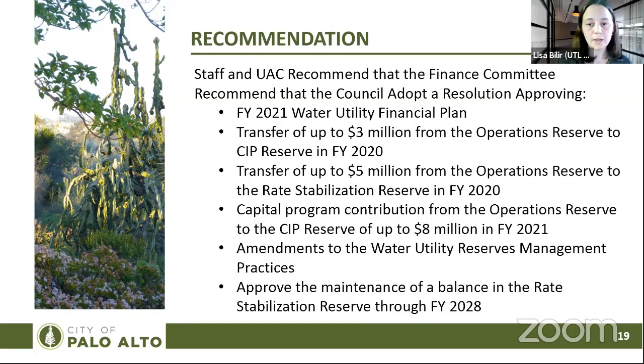And then there's a transfer of $5 million from the Operations Reserve to the Rate Stabilization Reserve. This is to put in motion the greater use of the Rate Stabilization Reserve in order to make rates more stable as we face supply cost increases. Then the next bullet is on the capital program contribution from the Operations Reserve to the CIP Reserve. This is the annual contribution to fund all of the CIP work in the water fund out of the CIP reserve, so that you'll be able to see that information in the CIP reserve. Associated with that are some amendments to the water utility reserves management practices. And then associated with the rate stabilization reserve is the request to maintain the balance in the rate stabilization reserve to mitigate those rate increases through fiscal year 2028.